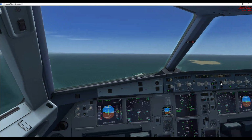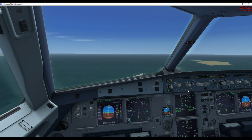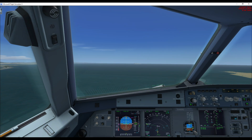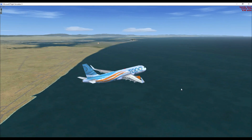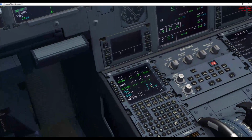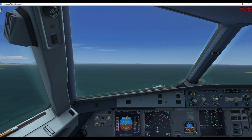2,800, so we're very... Actually, now we're in approach mode. I can actually pop this up to our go-around altitude of 3,700. 2,500 feet, so should be making a turn at about 2,000 feet. 2,500. There's a little GPWS call out, tell me 2,500. Just 8 miles now to go, so get ready on your yoke.